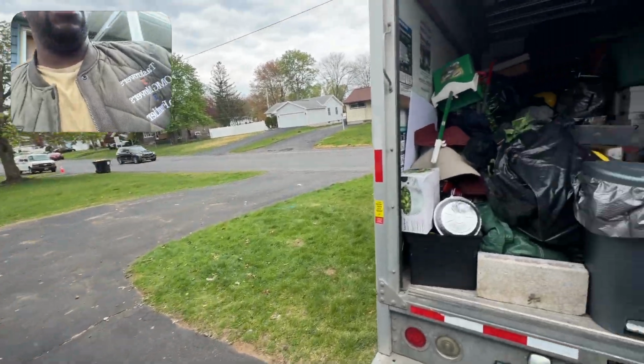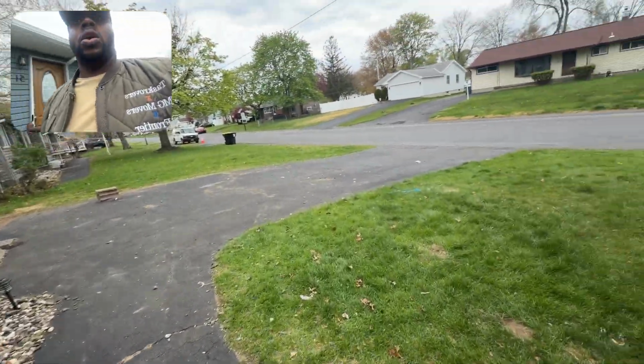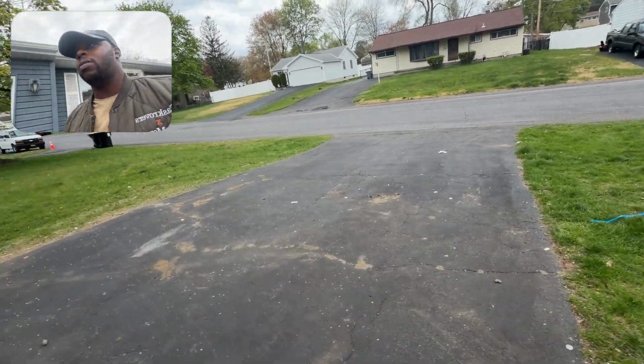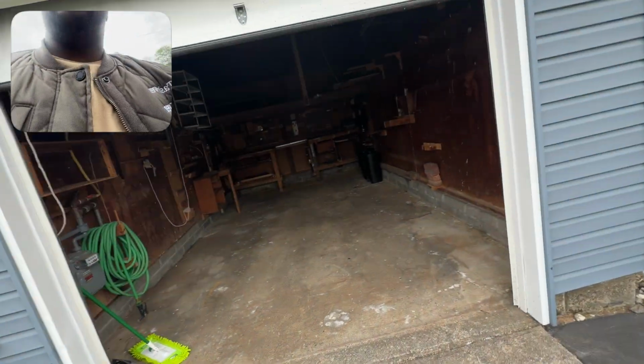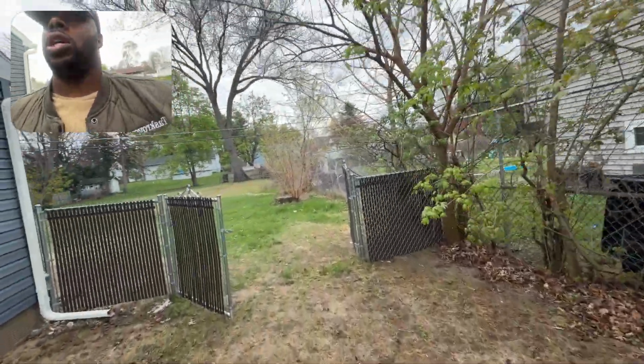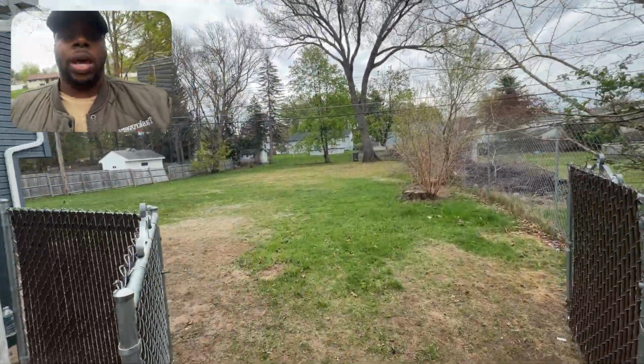So not only would you have gotten an extra room, you have a lawn, you have a driveway to fit a lot of cars. And you have a garage if you want to fit one car during the winter, and then you could do work in here, etc. And let me just show you the huge backyard.